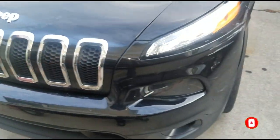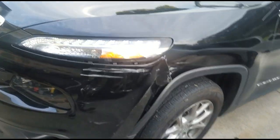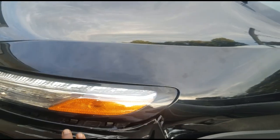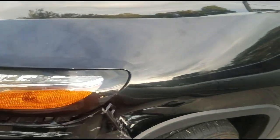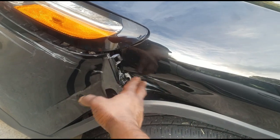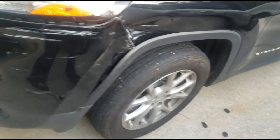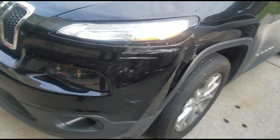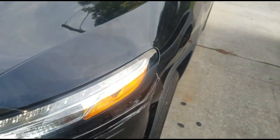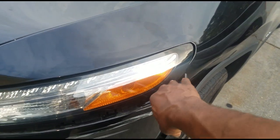2017 Jeep Cherokee Latitude. That's right. Y'all see that? Do y'all see what has happened to your boy's car? Now this was no fault of her own. She was at a restaurant and somebody simply backed into it. Just kept on going. Oops, they just pulled an oops and kept on moving.